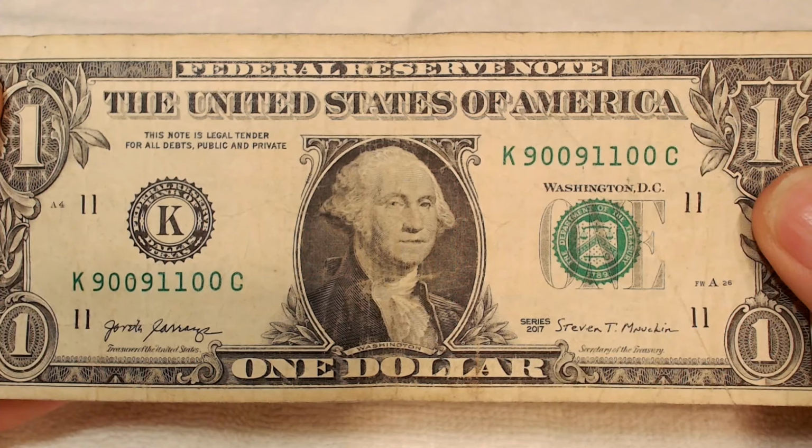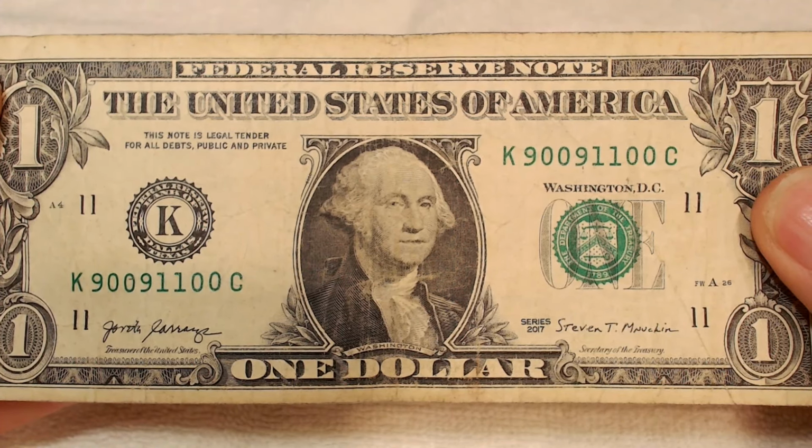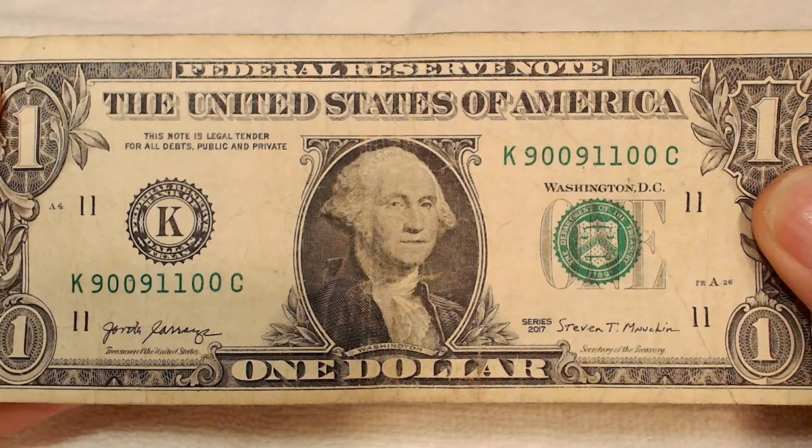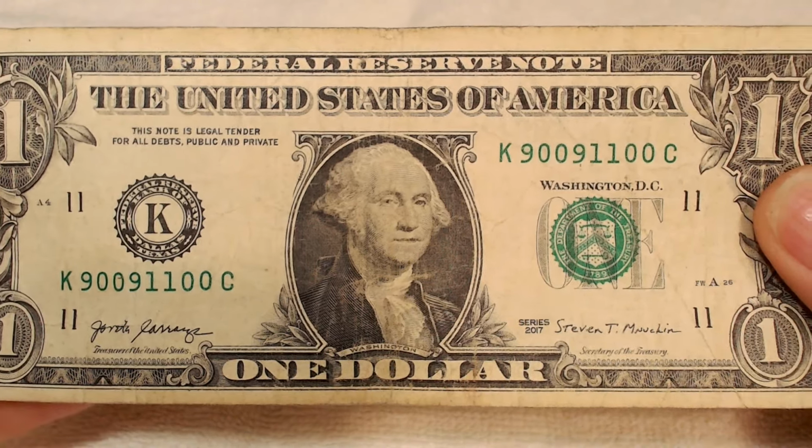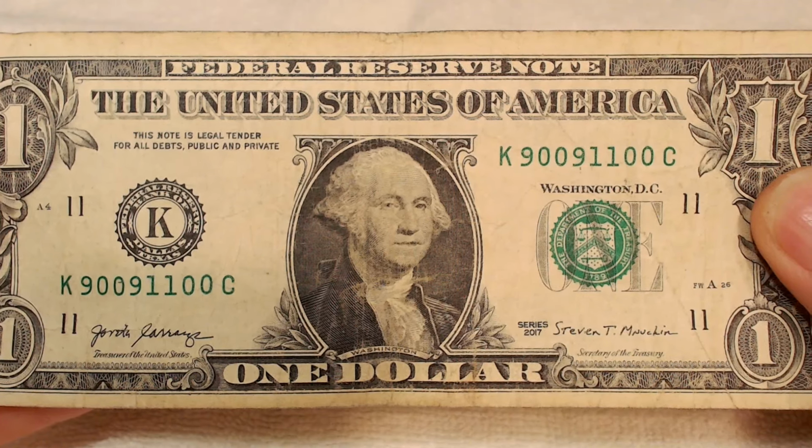Next up, we have a hybrid fancy serial number, 90091100, a hybrid between a radar and a true binary note. It's not in the best shape, probably a $5 sale on eBay or $4 in profit.